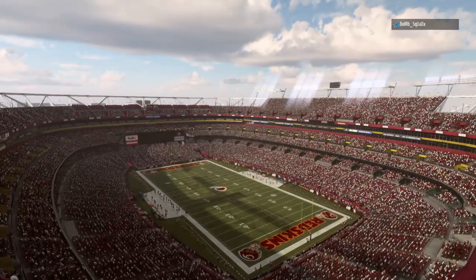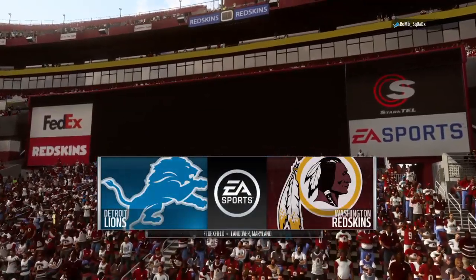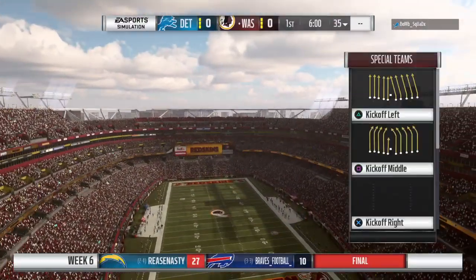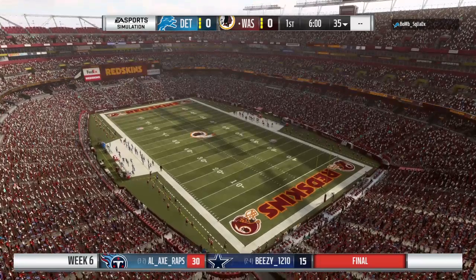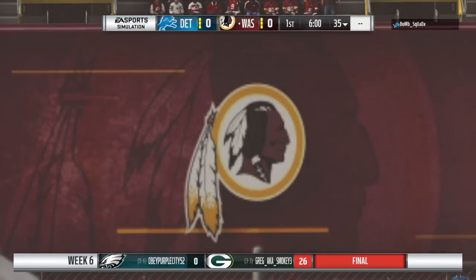And, Coach, we find ourselves due east from our nation's capital at FedEx Field in Landover, Maryland. The scene a few moments ago, here it is. It's unlike any other in sport as both teams made their way out of the tunnel. These folks are fired up as their guys are ready to do battle between the Detroit Lions and the Washington Redskins.